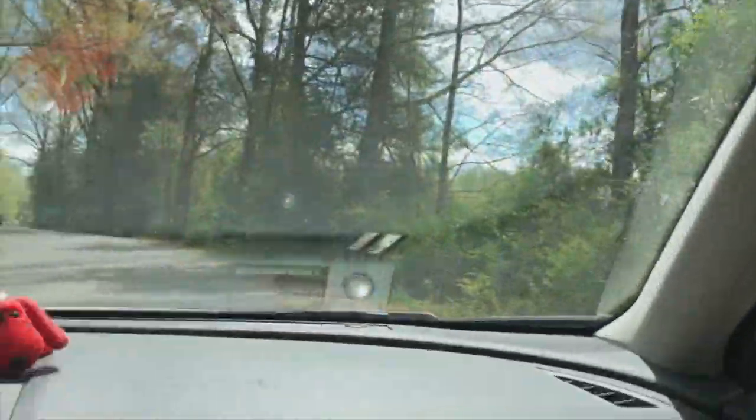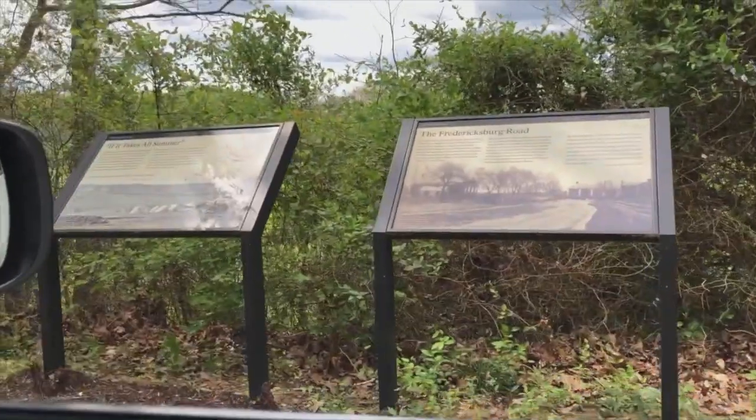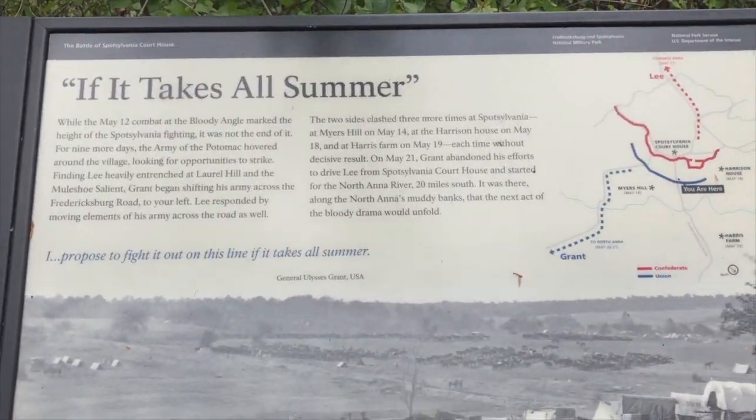Fredericksburg Road. What does this say? The Fredericksburg Road, if it takes all summer. Okay, y'all can take a screenshot if you want.